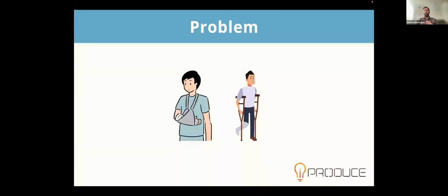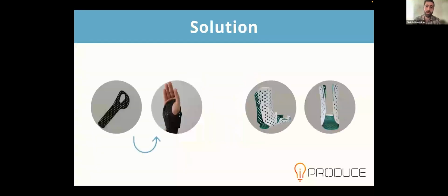The problem is that if you break a hand or a leg, you have to wear, most of the time, a very heavy, very smelly, and definitely not waterproof cast or splint that makes the whole treatment experience very poor. So we have spoken with a lot of patients and doctors, of course, and created custom-made solutions. It comes flat. You have to heat it with a thermogun or hot water. Then it becomes moldable. You can wrap it around your hand, for example, and in 1 minute you have a perfect splint for your hand.